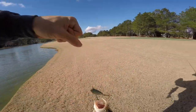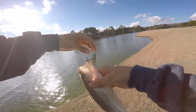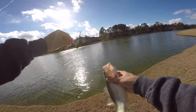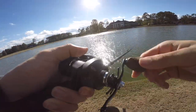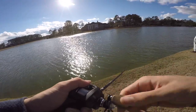Baby, number four. Nothing big, but still fun to catch. There you go, guys, little baby. He caught 2 now. You got that pile.